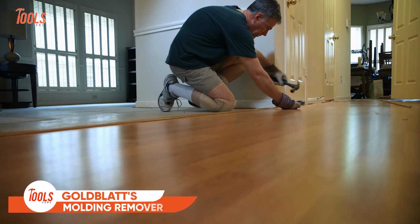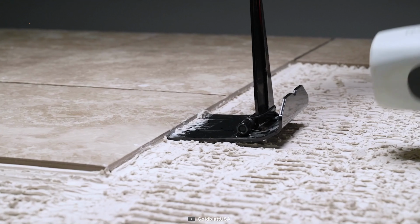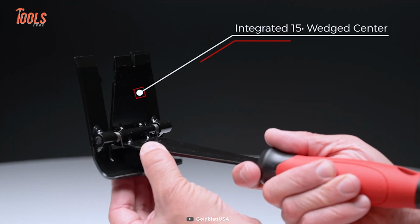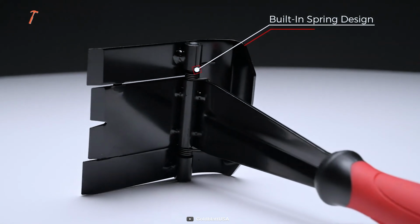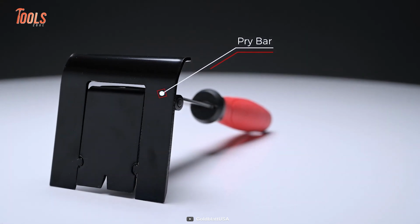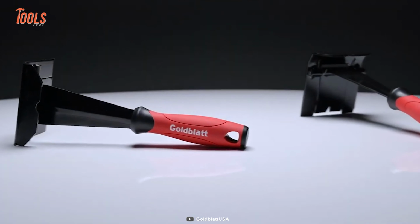Taking out the floor molding without causing damage to your walls isn't as easy as it sounds, but with Goldblatt's molding remover in hand, it becomes easier. This tool has a larger, flatter, and wider contact area than clumsy traditional tools and also features an included wedged center to provide superior removal efficiency between jobs. On top of that, it has a unique built-in spring design that lets you separate trims from walls quickly. Moreover, the durable pry bar is constructed of quality material and built to last for years and features an ergonomic rubber grip to provide the topmost comfort.